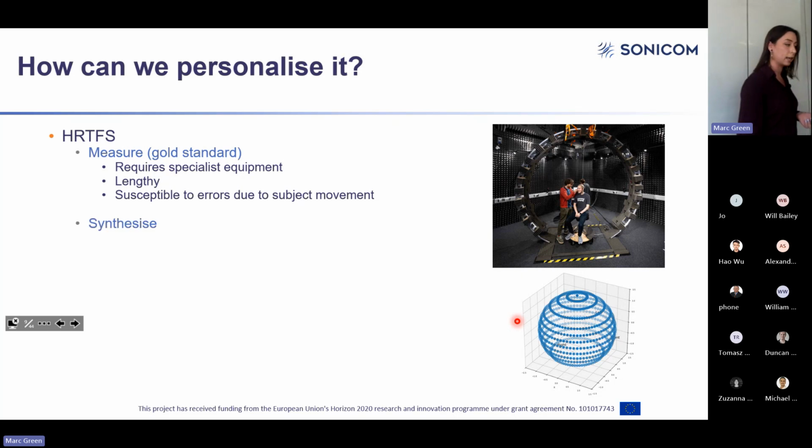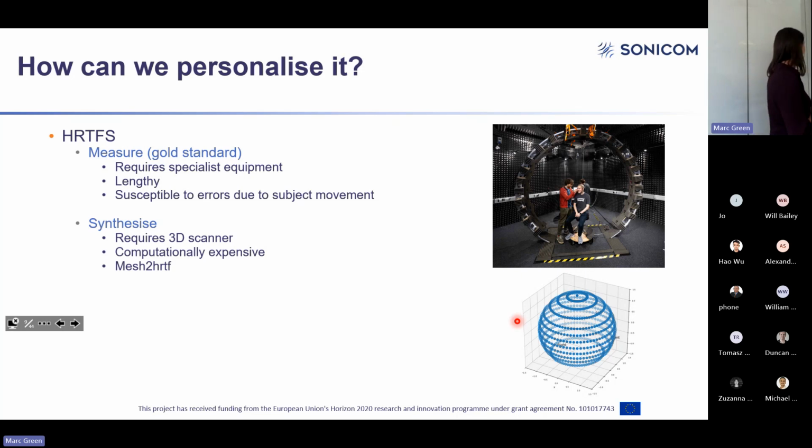So another way that we could try and get someone's HRTF is to synthesize it. We can do this by taking a 3D scan of their head and shoulders and simulating it with a software called Mesh2HRTF. But it is a bit computationally expensive. It does require us to pre-process the scans as well, which takes a bit of time.